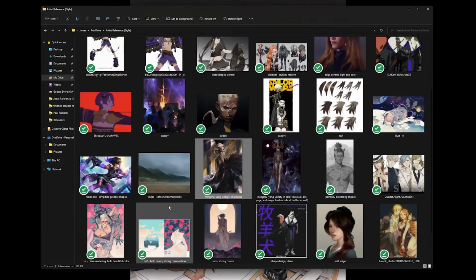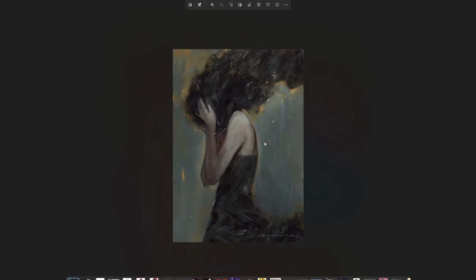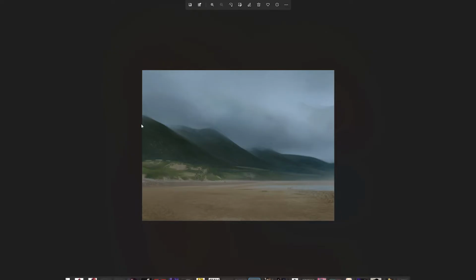Finally is this sort of energy or grittiness. You can see the line work here has an energy to it. The brushstroke, I don't know, it looks scratchy, and there's all this dust particles. You can see it here in this painting. It's not perfect anatomy or anything, but it has a lot of energy, and that is something that I really love too. This is one piece that probably is Miles Johnston. It's just a simple environment study, but it has all the things that I look for.